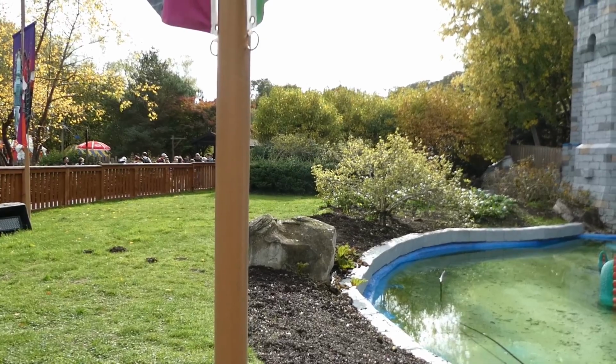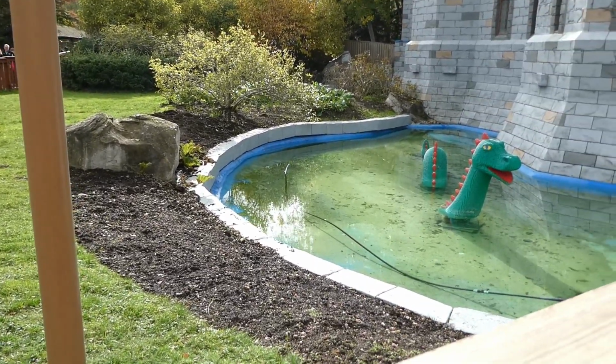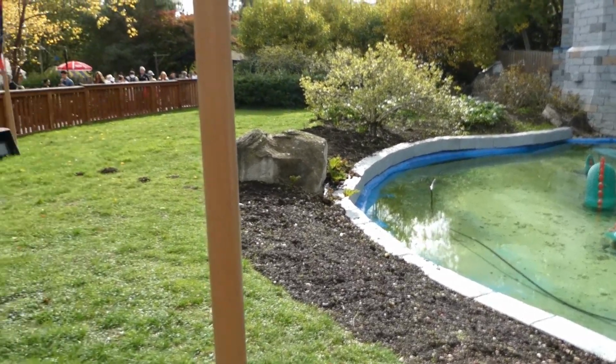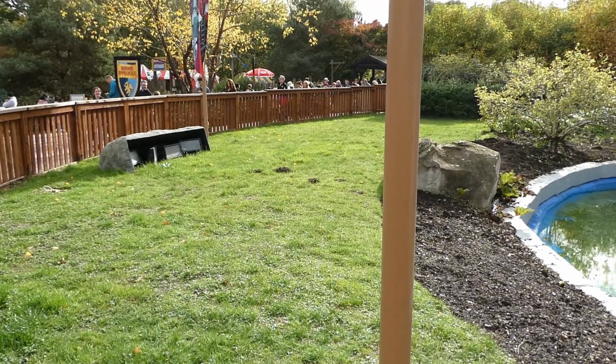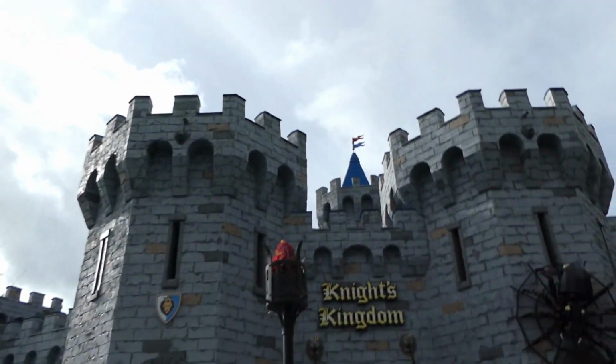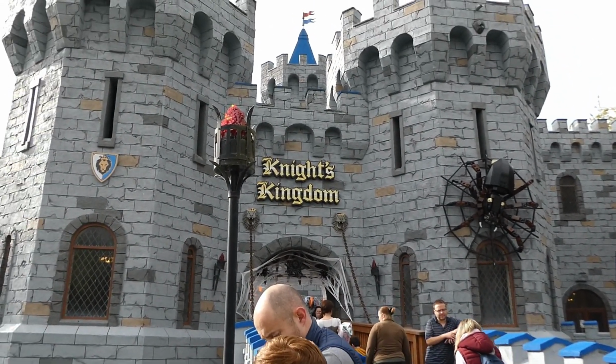It certainly feels like Legoland's cutting back on their decorations this year, because normally, or in past years, the moat around the castle is normally dyed red, and they normally have some sort of Lego ghosts and things on the lawn out the front. They've still got the banners, and they've still got the giant Lego spider there, but they do seem to be lacking with decorations this year.